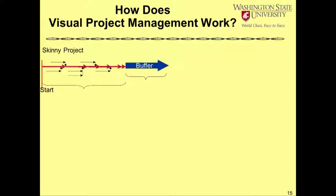Here's a skinny project. The skinny project has a start and a duration. So you can see here that it's going to be starting here and it's that long and it has its 50% buffer on the end. Because of this, we know that the critical chain or the critical path or just the sum of the list of things to do takes about that long. And the 50% buffer is half of that.